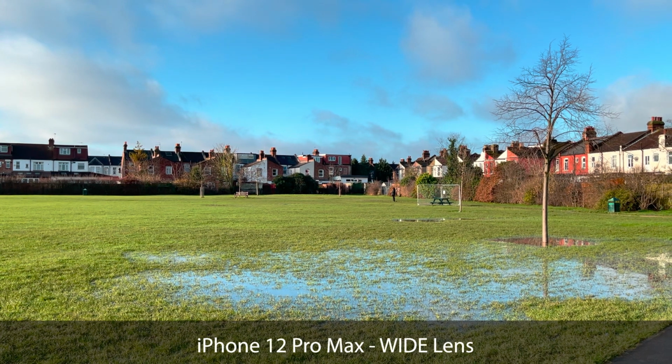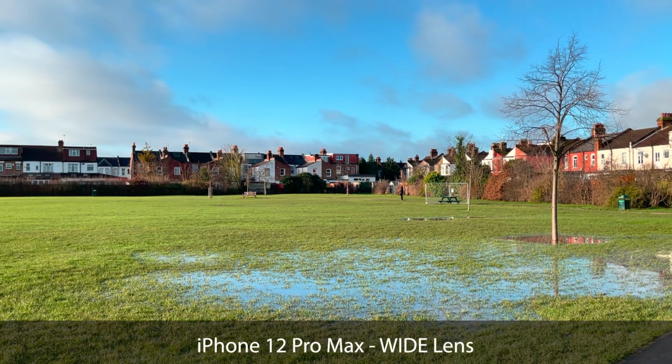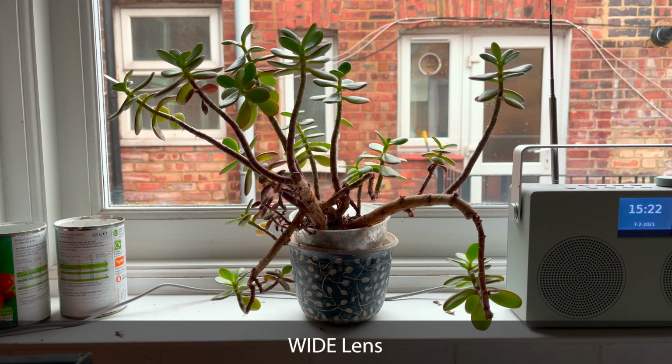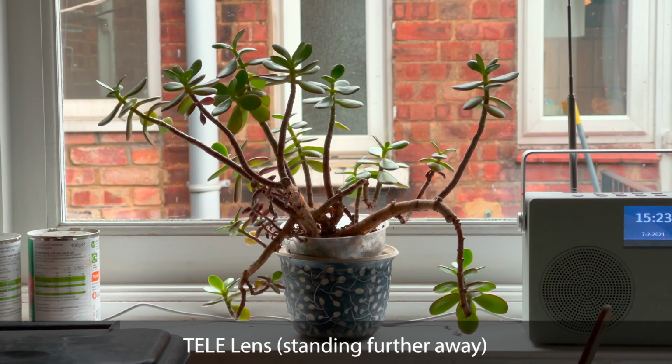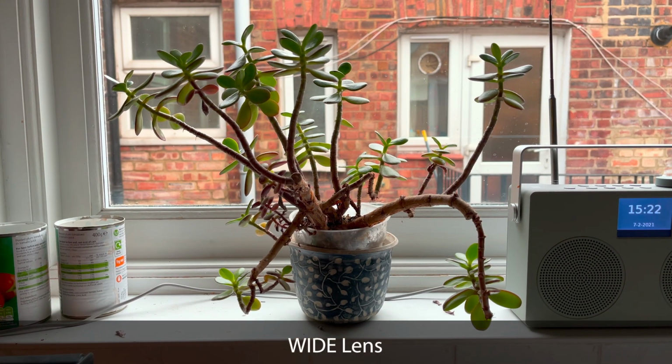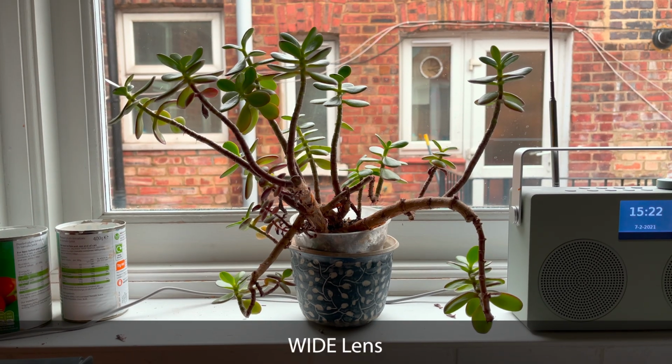The main wide lens is the best quality, as you would expect, considering it has the best sensor. What you will find with tele lenses in smartphones is that they don't give you a shallower depth of field as you might hope. All they really do is get you closer and narrow the field of view.